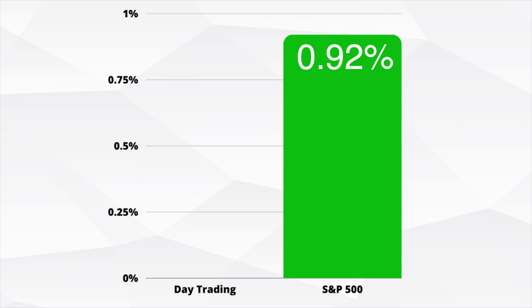So we had a net gain of obviously 0%, while VOO or the S&P 500 had a return of 0.92%. So if we invested $10,000 into VOO, we'd already be up $92. So on day 2 of this challenge, I decided to day trade 6 stocks in hopes of making some good profits and some quick gains.